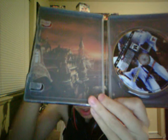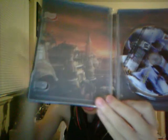This is the bonus that it came with, the bonus DVD or whatever, which is in this small slipcase thing. And the inside art is the same as the European one: the town with a red sunset glow in the background. So basically essentially the same thing. And of course, if I showed you all these Devil May Cry 4 steelbooks, you know I gotta have the new one, the reboot one that everyone hates.